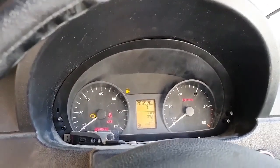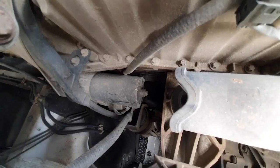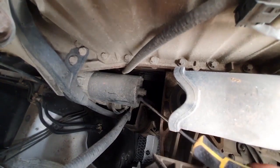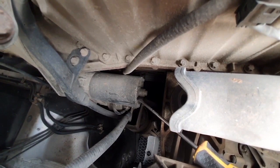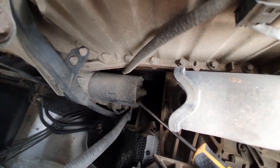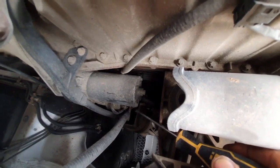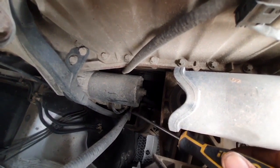So what I did next, I went under the van. Okay, I'm under the van. That is my starter motor there. Now I left the ignition switch in the on position. Now I need to attach those two bolts together. I don't know if I'll be able to do it here, holding the camera, with the tightness of the space.